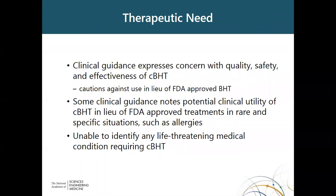Evidence-based clinical guidance recommends use of FDA-approved drug products for the treatment of menopause and male hypogonadism symptoms. They express concern with quality, safety, and effectiveness of CBHT and caution against use in lieu of FDA-approved BHT. Some, but not all, guidance notes potential for limited use of CBHT in specific medical circumstances. For example, patients with allergies to specific components of FDA-approved hormone therapy, or patients that require a dosage form not currently available as an FDA-approved drug product. Based on a review of the evidence, we were unable to identify any life-threatening medical conditions requiring CBHT.